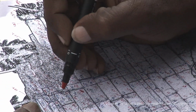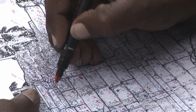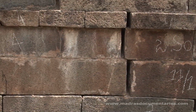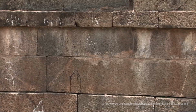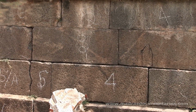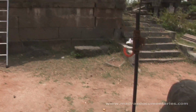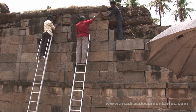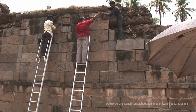The outside mandapa was documented. Every block was numbered, coded, and the stone members were dismantled. The blocks were carefully stored for reconstruction. Initially, the line drawings of the mandapa and a general plan of the temple were prepared. This plan was a blueprint for the reconstruction and restoration works.